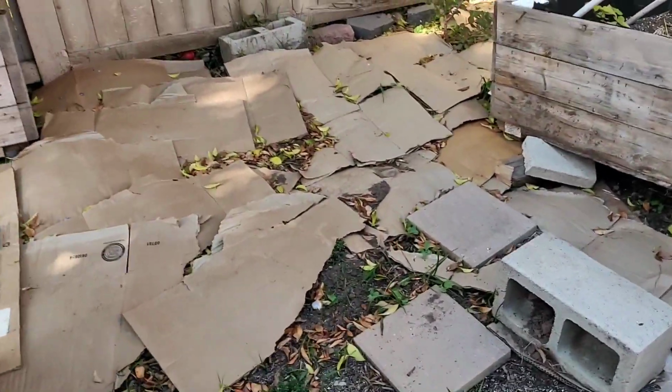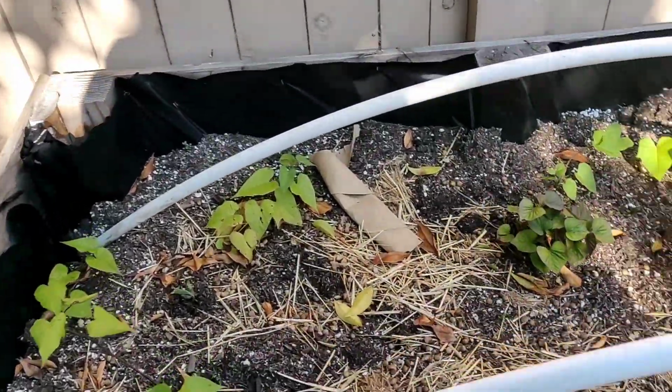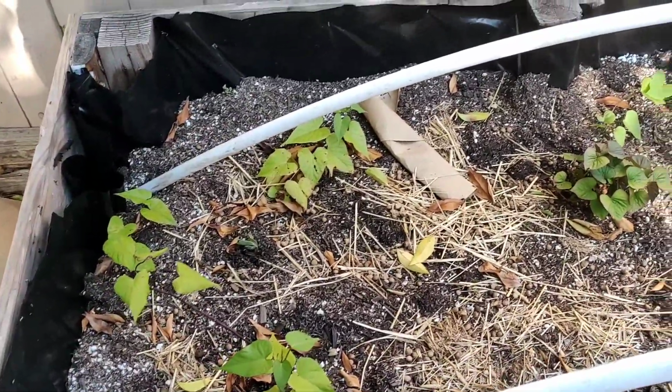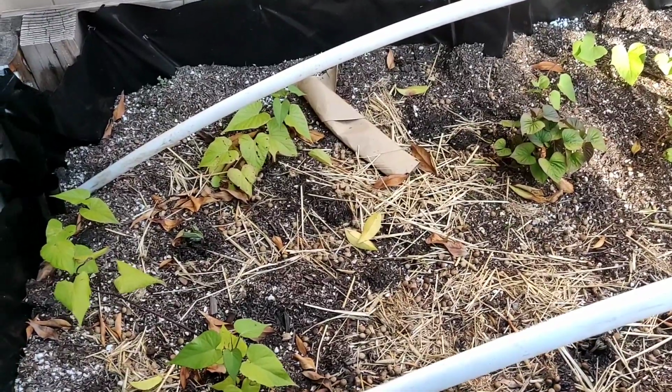I know the last time we did a garden tour, I think I'd mentioned that I was going to plant some sweet potatoes, and I did. There's some purple ones, and then there's some white fleshed ones. The white fleshed one is one that just sort of sprouted that came from the grocery store. Technically, they all came from the grocery store.